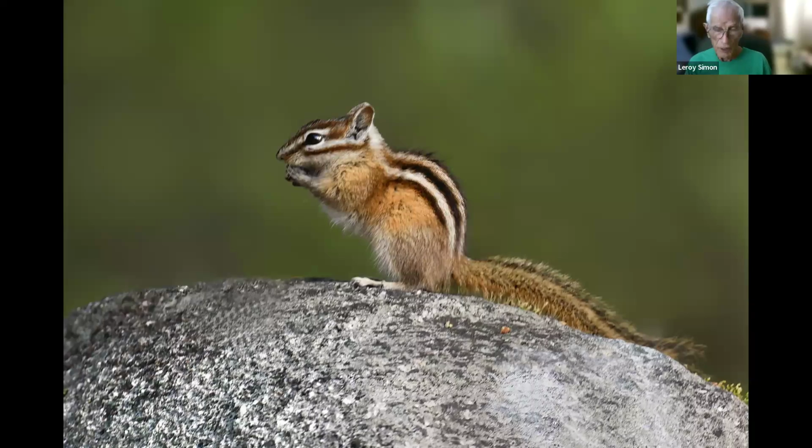We stayed in a cabin that was right near the edge of the lake. And by the cabin, they had several large rocks. And I saw this chipmunk by the cabin. So I had a jar with peanut butter, and I took a knife and put a little pat of peanut butter here and there on the rocks. And I got pictures of this chipmunk getting up on a rock to get a taste of that peanut butter.